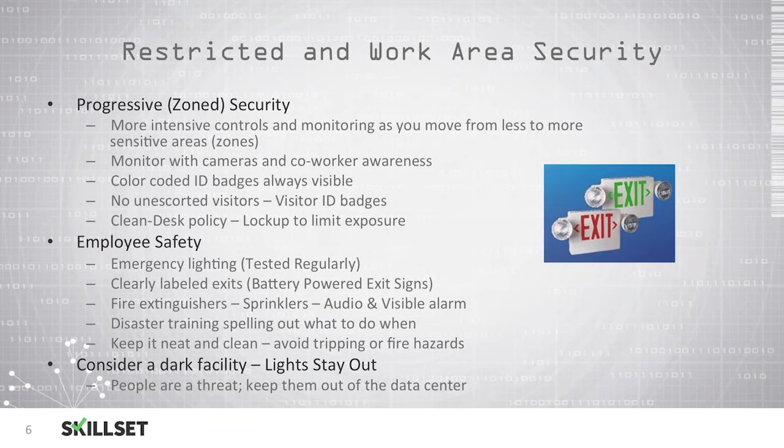You should require visitors to be with an escort at all times, and you should require them to display a visitor ID badge, which is clearly different than the employee ID badges.